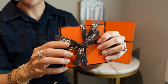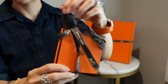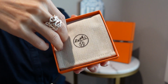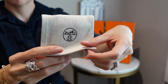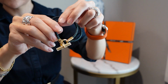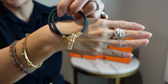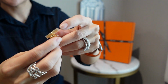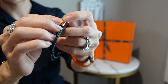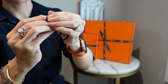All right, let's open this one now. As you can see, a very similar box. Oh, here we go. And this time, this is the Glennon double tour bracelet in Vert Cypress, and this is the yellow gold. And this is interesting. You can see that it has these protective rubber pieces. So I'll take those off. But this is a beautiful, let's see how easy this is to take off. All right. Not so easy. These suckers are staying on there, but here we are.